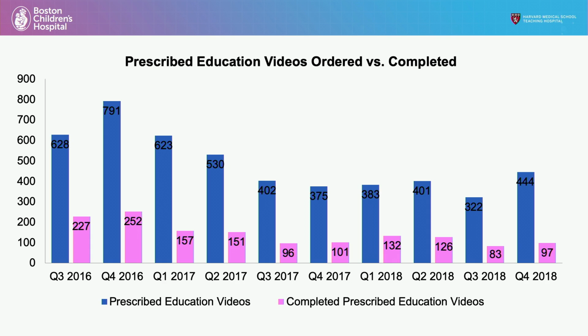You can see we have some pretty high numbers initially, and that's as we continued to go live in different areas across the hospital. That's to be expected with any rollout, that there's a lot of excitement around the system right when it's introduced. But we fell back into a steady state, and the numbers leveled off for the rest of 2017 and 2018.